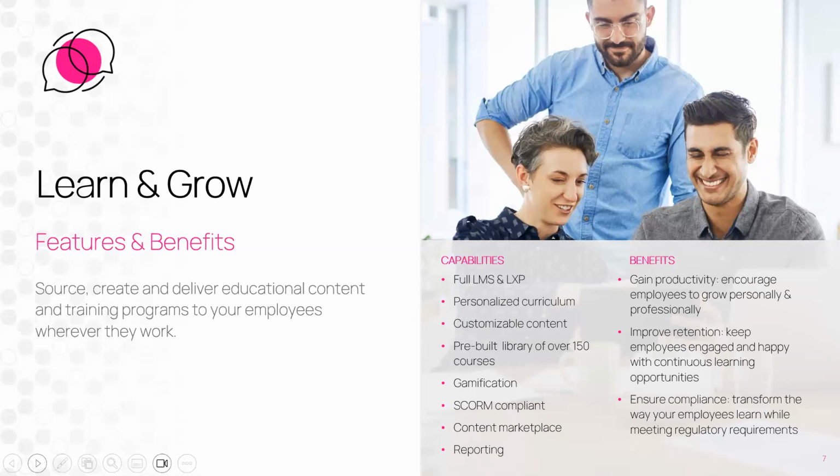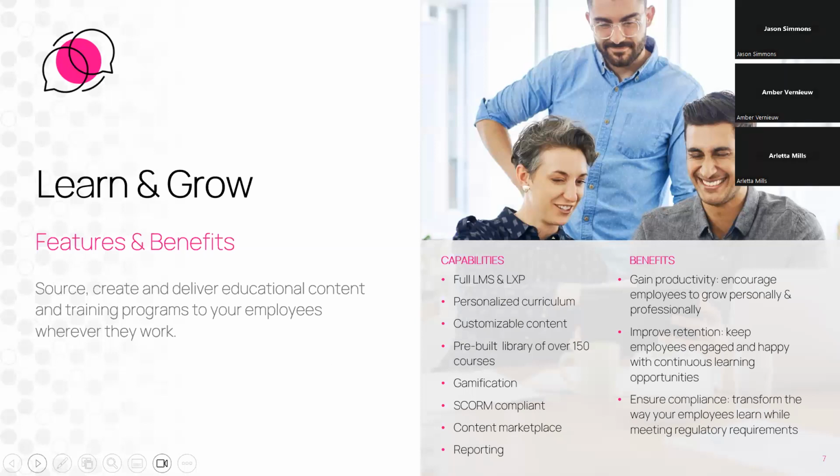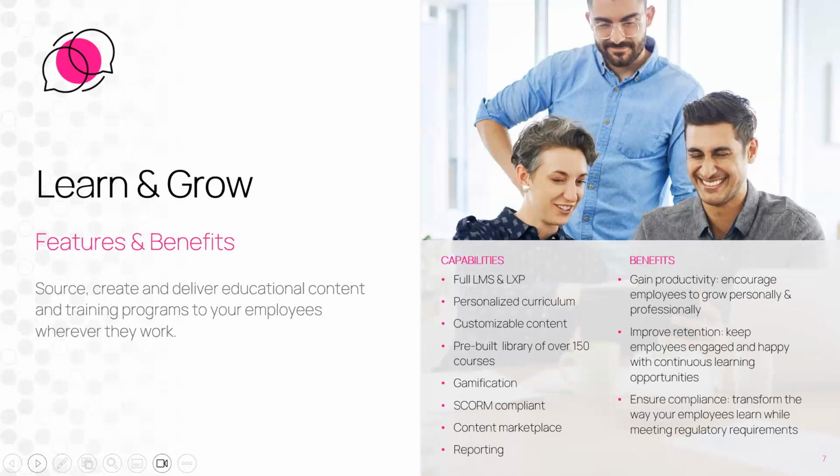And then we do have some reporting in there. So again, if you want to see who's done what trainings, maybe who's earned what type of certificates, there's definitely some reporting out there. And then this is just a full learning management system overall. And then a couple of benefits.